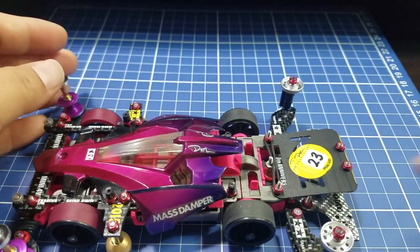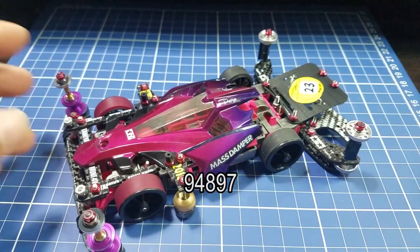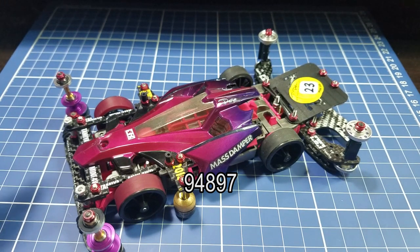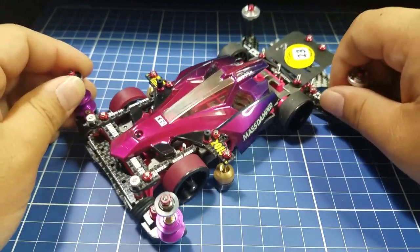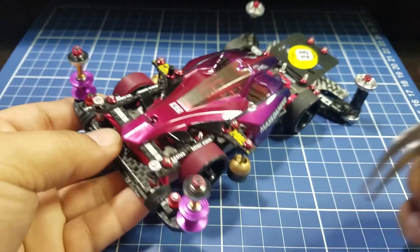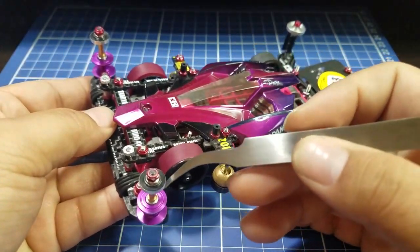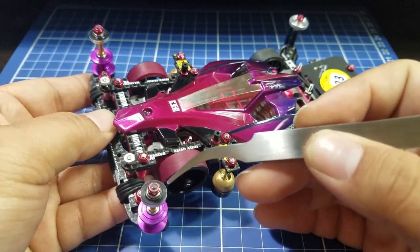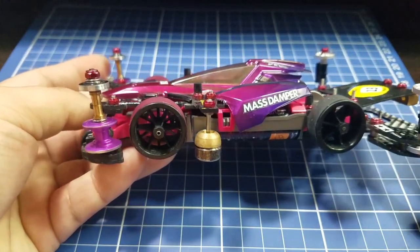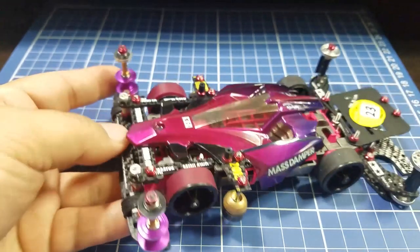Okay, next is item number 94897, 13 millimeter dish type roller, black. Okay, so this is one of the parts that's a little bit old. It's kind of hard to get now, and this is 13 millimeter actually, and it was lathed down into 10 millimeter. And why is it 10 millimeter, Jenny? Why didn't you just keep 13?